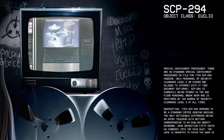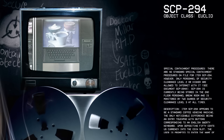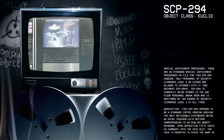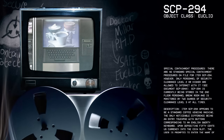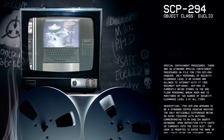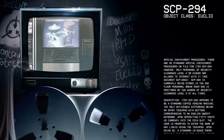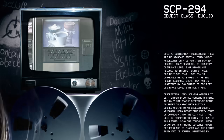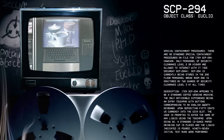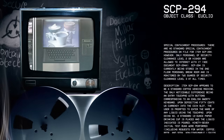Special Containment Procedures. There are no special standard containment procedures on file for Item SCP-294. However, only personnel of security clearance level 2 or higher are allowed to interact with it. See Document SCP-294-A. SCP-294 is currently being stored in the second floor personnel break room and is monitored by 2 guards of security clearance level 3 at all times.